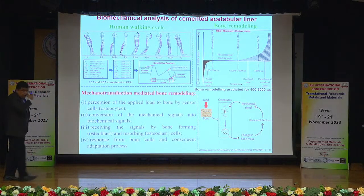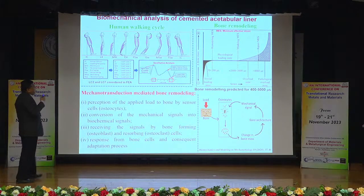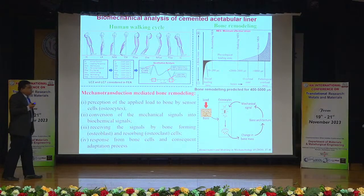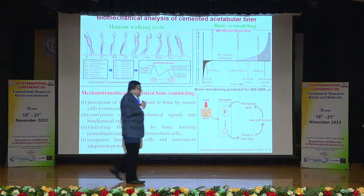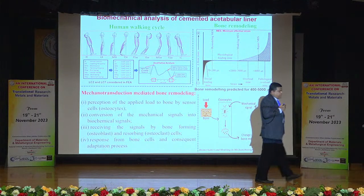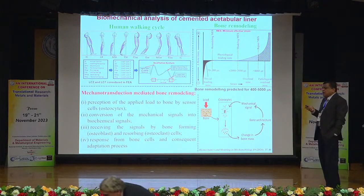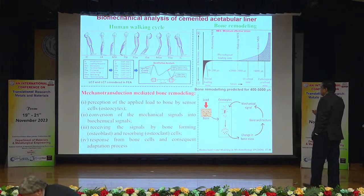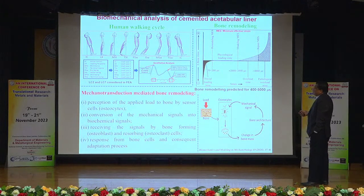So when we made this acetabular liner using injection molding, we had to introduce some changes in the liner design itself. Anytime we change certain design in any implant, we need to validate using biomechanical analysis like finite element analysis, whether those changes will not compromise the biomechanics. And in this particular case, since it's an orthopedic implant, we use the human walking cycle.